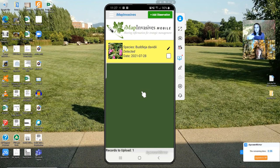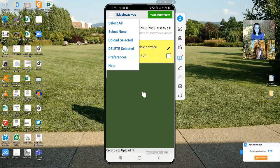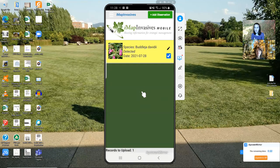You actually need to manually tell it to go into the database. So you can either check this little checkbox here on that individual record, or if you have a lot of records, you can go up to that main menu and say select all, and then that will automatically check all your records for you.